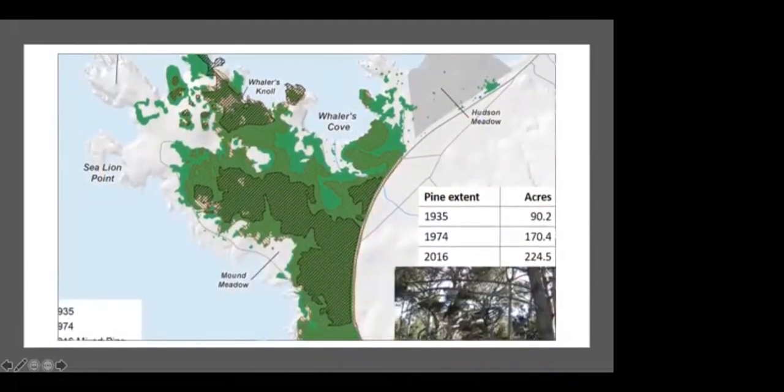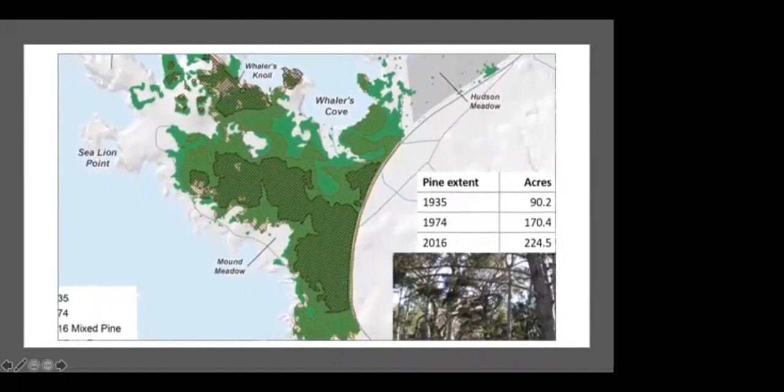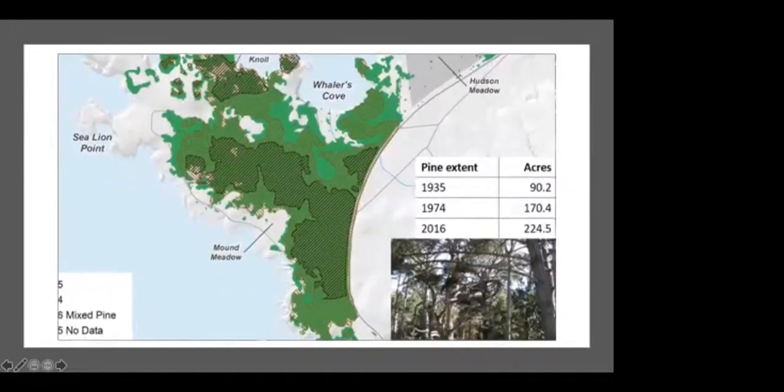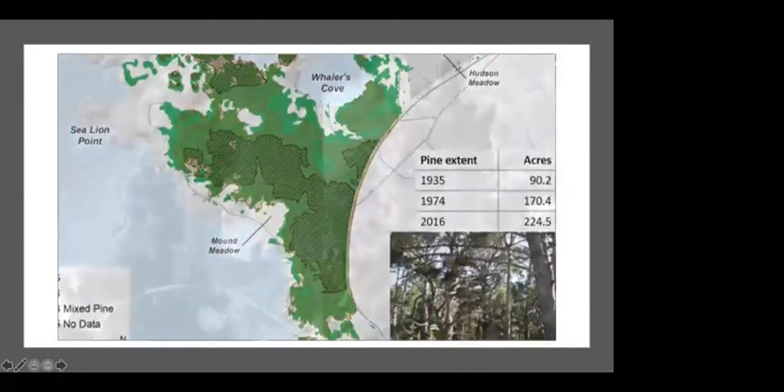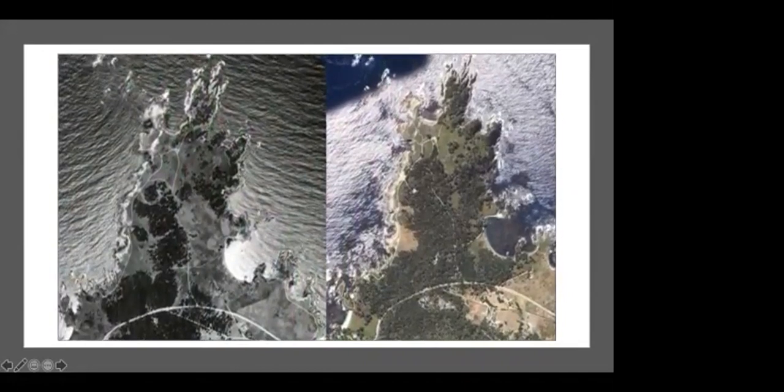You can see here that the forest has been expanding over time. In 1935, there were approximately 90.2 acres. In 1974, there were 170.4, and today there's about 224.5 acres.